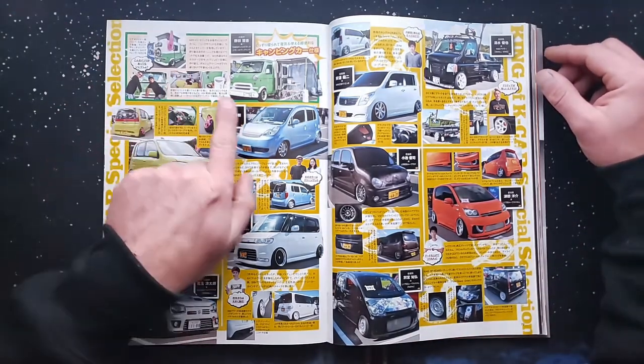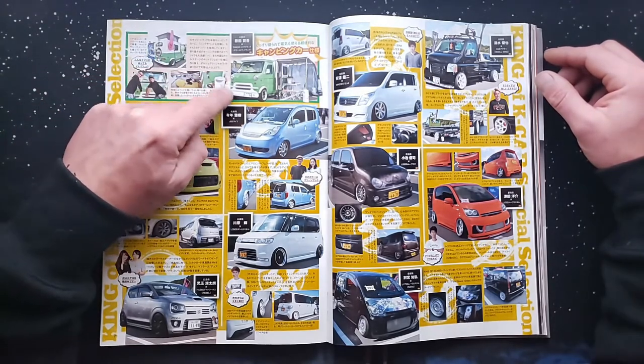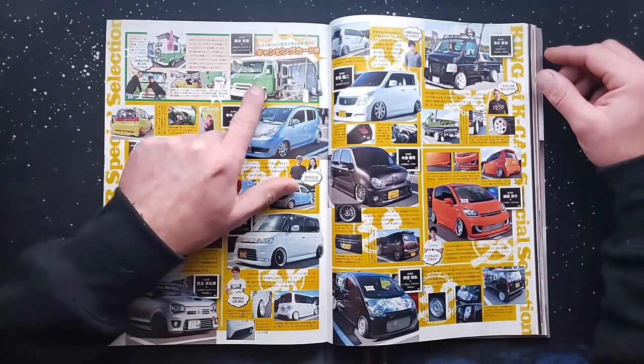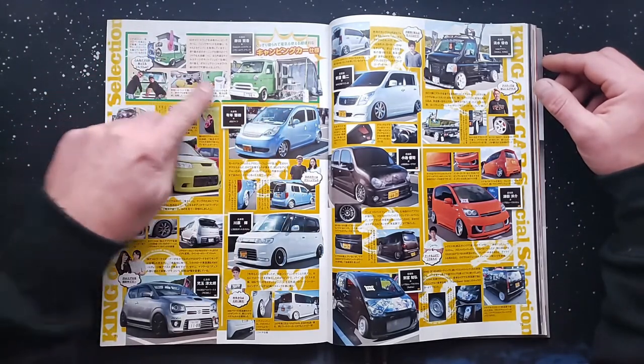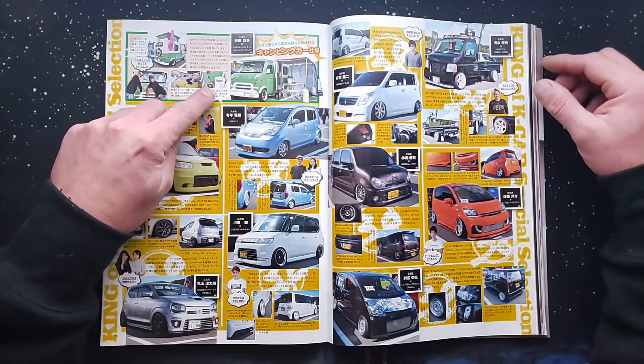Over we go. What do we have here? We've got a DA63 carry truck that has been converted for camping. It's got a pop top on it, which is cool. Slide outside. Looks like bean bags in it and a rice. That's not a rice cooker. That's like a kettle that boils the water.